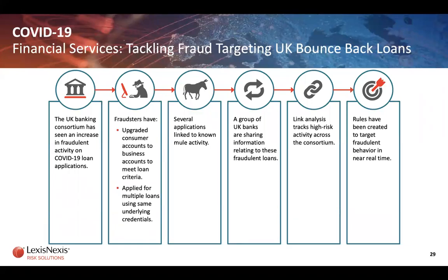So where they've upgraded their consumer account to a business account to meet the loan criteria and then applied for the loan services as a business, where they've applied for multiple loan applications, but actually in the background it's the same individual, same organization doing those loan applications, but they're trying to make it look like they're different organizations. And in the UK, setting up a company, being registered as a business, is a very, very, very quick and easy process you can do online. So the fact you can do that yourself, you can create new accounts, new businesses to then take advantage of these loan opportunities.